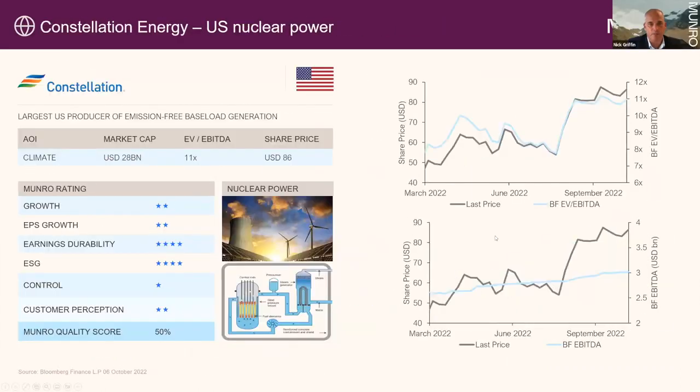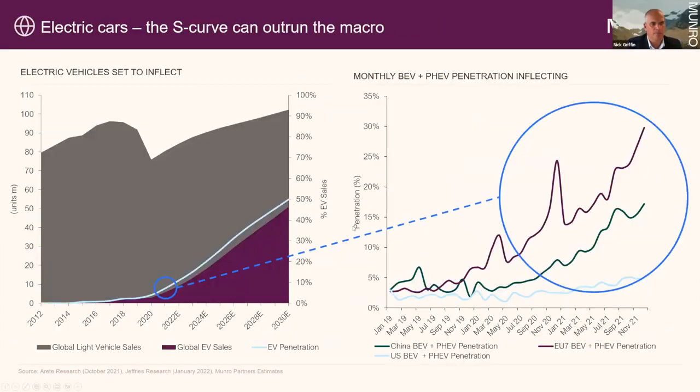So from our point of view, we are small holders of Tesla. We do own it in the Climate Fund, and then small holders in the other fund. We're ultimately seeing this as an opportunity. We've always liked Tesla, basically for the shift to electric vehicles. We've always been fans of the company and how they've executed. Our problem has always been the valuation. The valuation should, hopefully, give us a chance to make a better position at some point here.